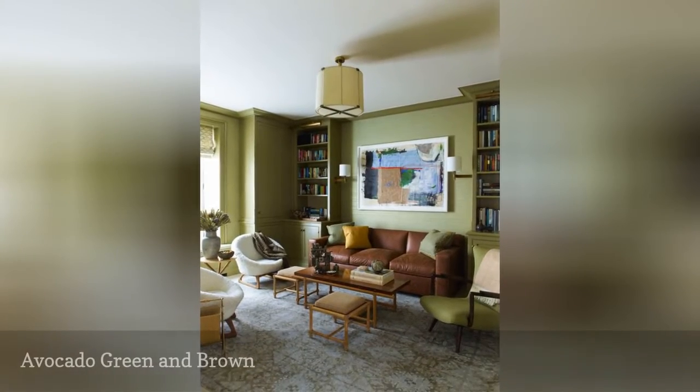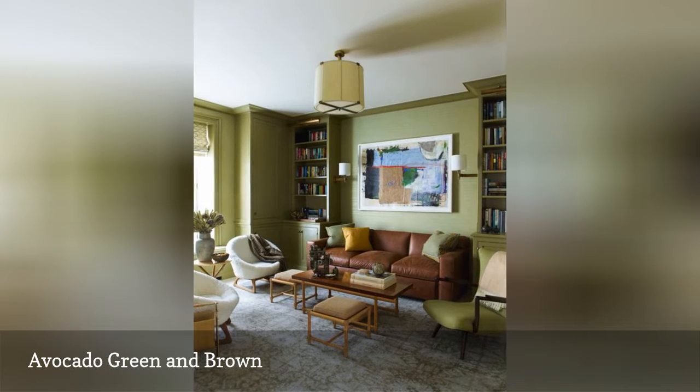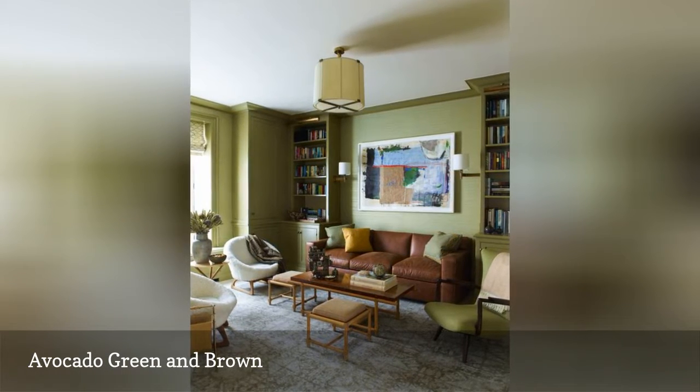A delicious shade of avocado green, as shown in this living room by Mendelssohn Group, looks simply mouthwatering when paired with a chocolate brown leather sofa.